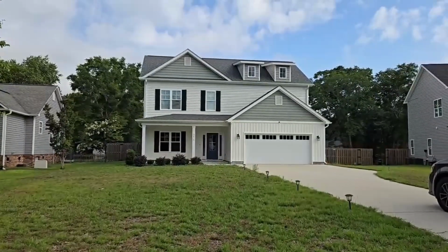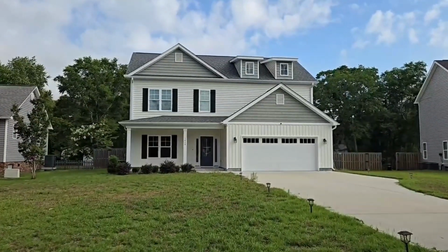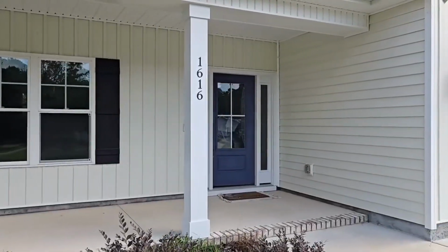Now, to give you a better idea of what houses are actually like in the neighborhood, we're going to go ahead and tour a home that's currently on the market. And this one is priced right in the middle, currently listed in the high 400s. So here we are at 1616 Chadwick Shores Drive. This is a 4-bedroom home, 2.5 bathrooms, and right around 2,400 square feet.